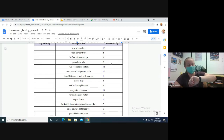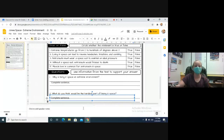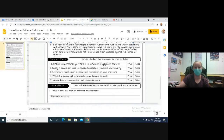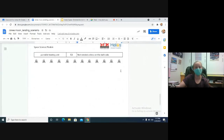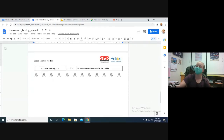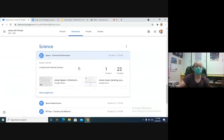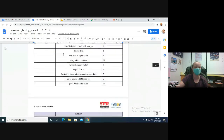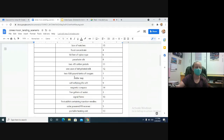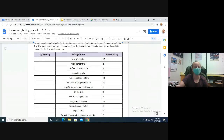Good. So now that we are done with that, make sure you finish the Google slide. What's the thing at the bottom? They look like little spacecrafts. Before you turn it in, make sure you have finished both of them. You need to finish the Google slide with extreme environment and answer those questions, and make sure you have done your own version of the ranking. Once you're done with both of those, you may turn it in.